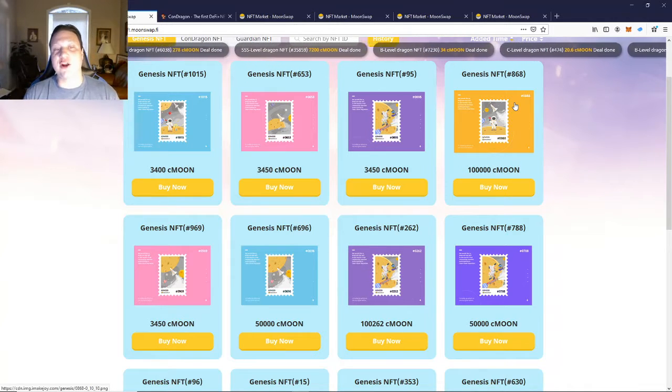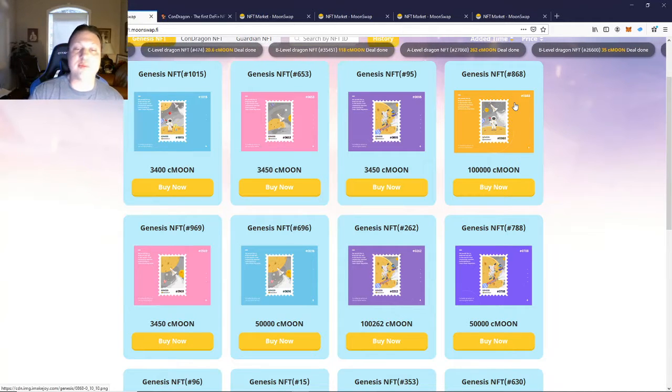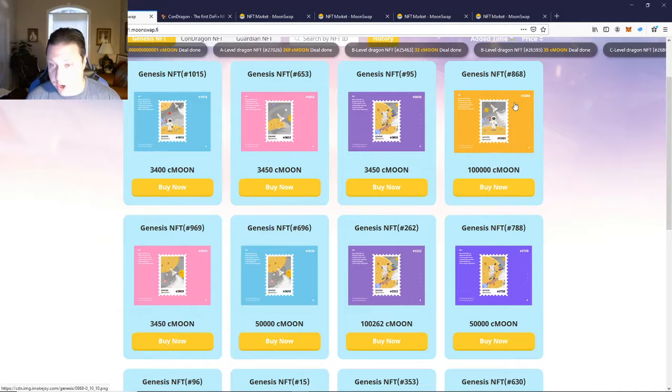So if you're new to the channel, one project that we talk about quite a bit is the Conflux network. The Conflux network is a great layer 1 proof of work blockchain coming out of Asia so that you can trade and utilize Ethereum assets on their network through their decentralized exchange called Moonswap.